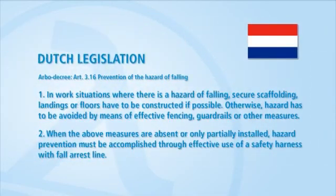For co-workers on jobs in the Netherlands, the following rules apply. 1. In work situations where there is a hazard of falling, secure scaffolding, landings or floors have to be constructed if possible. Otherwise, hazard has to be avoided by means of effective fencing, guardrails or other measures. 2. When the above measures are absent or only partially installed, hazard prevention must be accomplished through effective use of a safety harness with fall arrest line. This is the legal framework relating to our work.